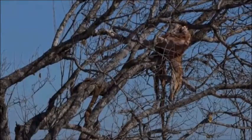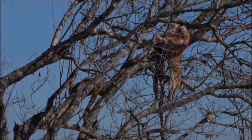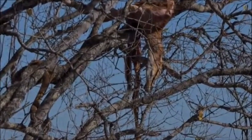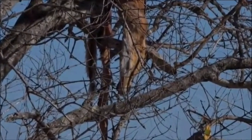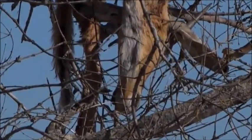But they can go for several weeks without food. They've got a pretty high metabolism, and therefore this impala will only really last him, from a metabolic point of view, no more than 2 weeks. And he'll be hunting again desperately, probably 4 to 5 days from now.